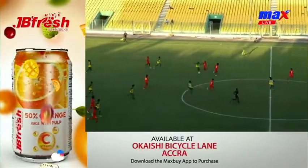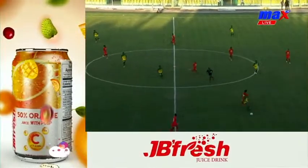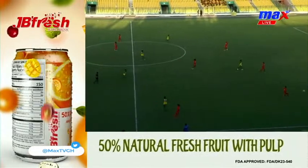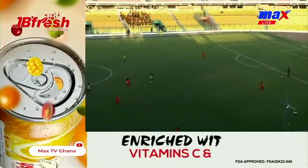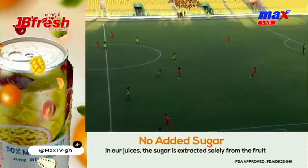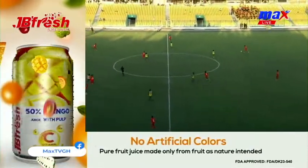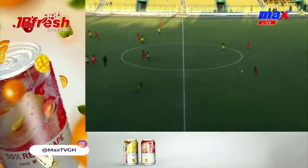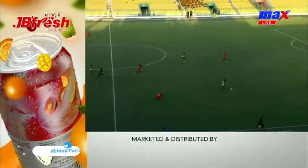Rwanda, they are hoping to do what they haven't done, and that is getting at least a consolation goal. But looking at the Black Queens team, a team in 6 games scoring 21 and yet conceding a single one. On paper, you would say that this is an impossible mission. But in football, you would equally agree to it that impossible is not often rated.